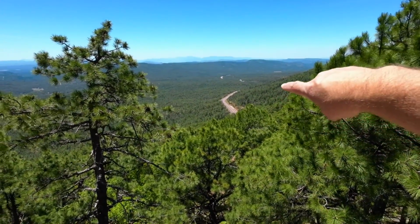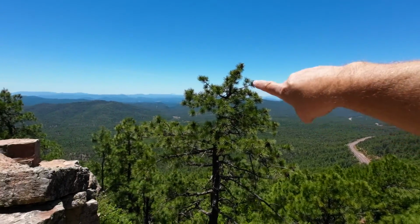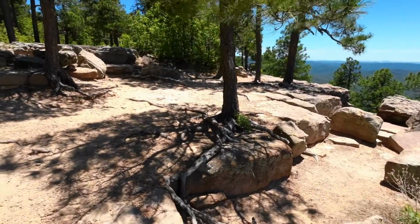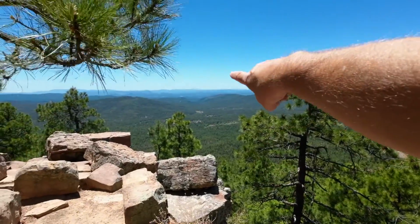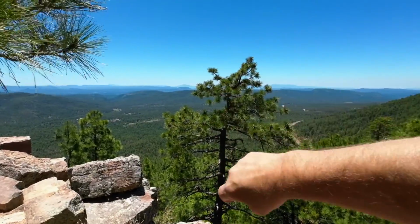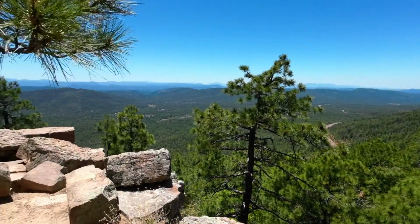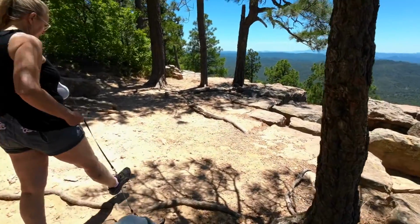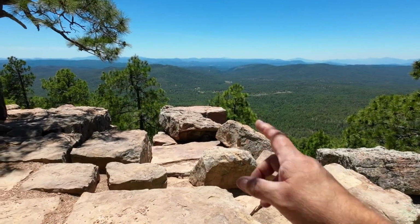That's the 260 that comes up from Payson. And way over there is Four Peaks. So I think it's on the other side. Let me get over here. It's kind of breezy, so hopefully you'll hear me okay. There's Four Peaks way over there. Mount Ord is right over there. I have no idea what those are called. I know this is the 260 and it goes into Payson. It's like a little ranger camp.